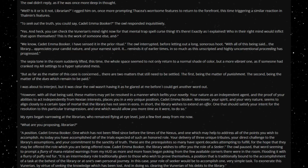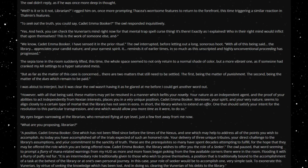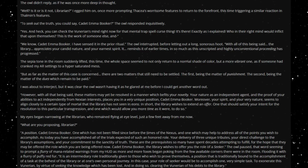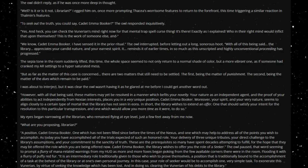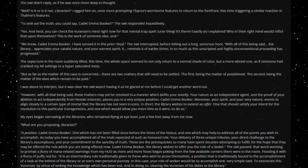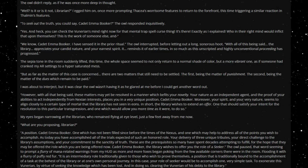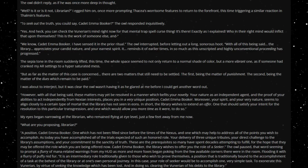The owl paused, that word seeming to prompt a flurry of mana-related warnings from my HUD, as more and more foxes began poking from the few available corners there were in the room, flooding it with a flurry of puffy red fur. It is an intermediary role traditionally given to those who wish to prove themselves, a position that is traditionally bound to the accomplishment of a task at the behest of the library or at one's own personal journey. In this case, your role of seeker would be to accomplish one very simple task: to exonerate this Venerian by virtue of seeking the knowledge which has been lost, and in doing so clearing the Venerian of his debt to the library.